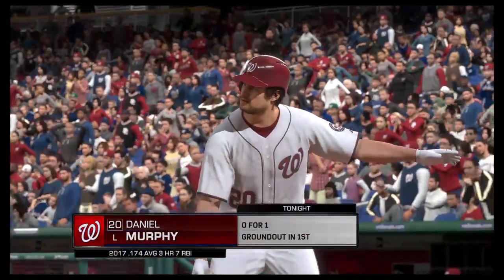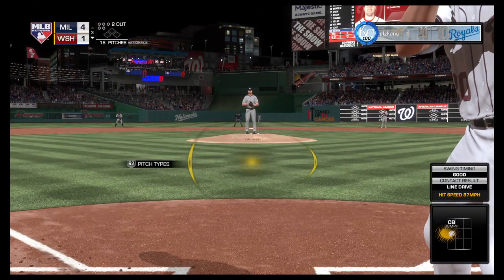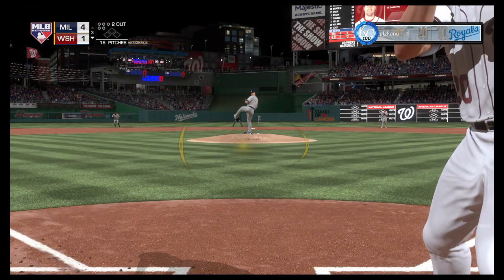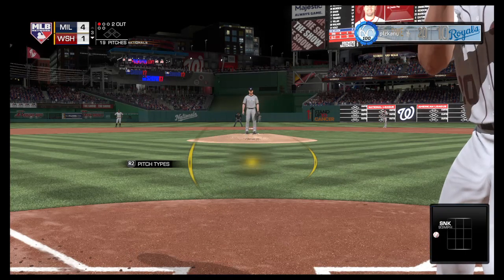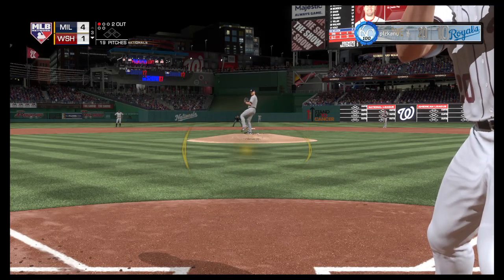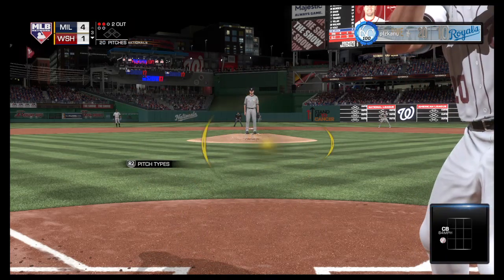Here's Daniel Murphy now, second baseman Daniel Murphy. Here it comes. Here's a sinker to start him out, but he wouldn't bite. It's ball 1. Into his windup. Here comes the 1-0. That's outside. And he just misses with a curveball.